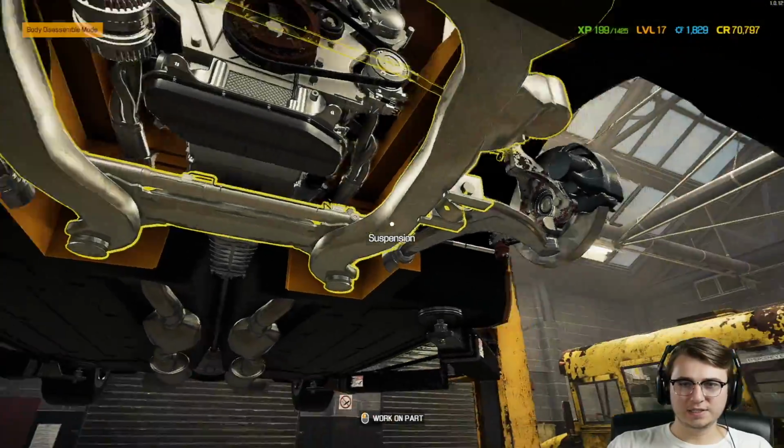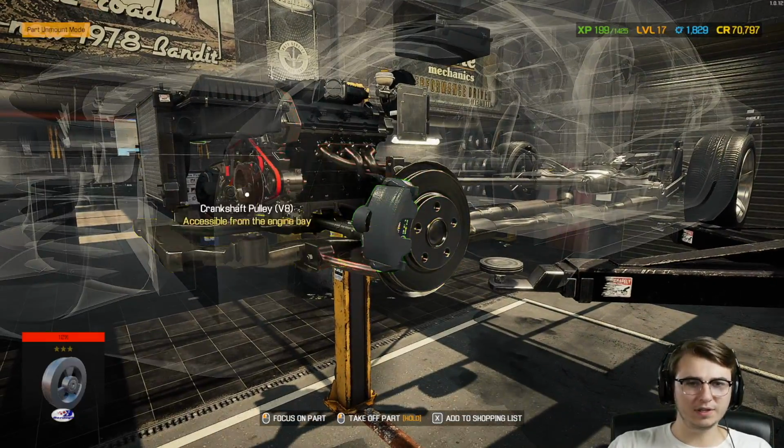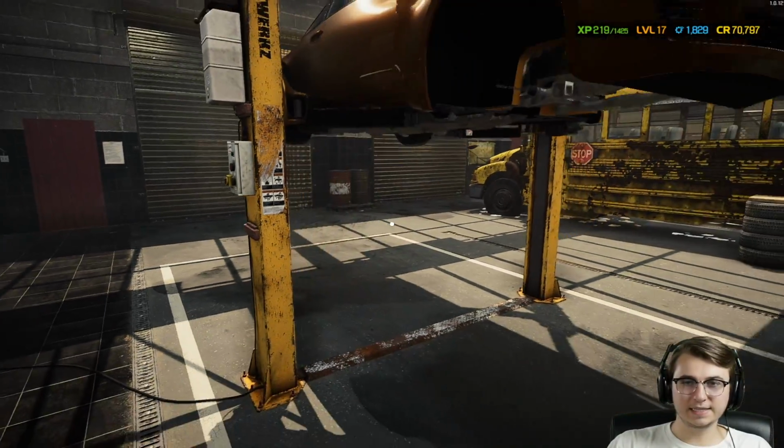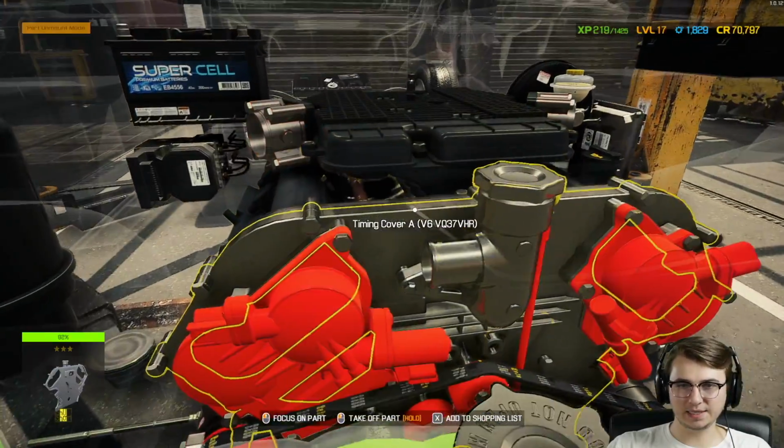But I'm going to get started on the suspension. We're going to tear this all down, and then we'll just kind of go from there. I'll regroup with you guys before we start disassembling the timing stuff. Okay, we got all the rest of the suspension stuff deconstructed. Now we're going to work on the timing side of this engine.